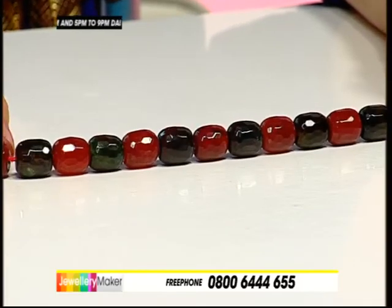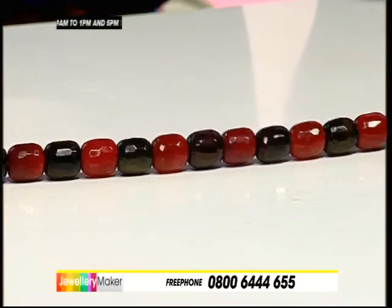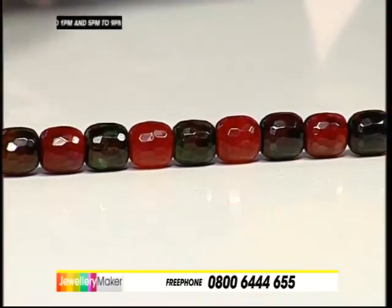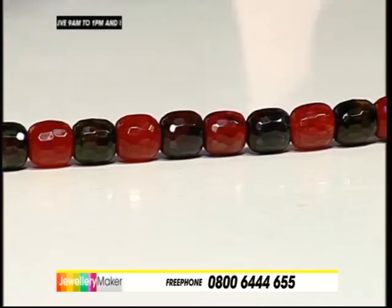Amazing. So here we go. Multicolour agate faceted barrels. Big, big, big. Beautiful cherry reds in here. Does it go with the malachite that we just brought to you? Yes, absolutely. Beautiful. Does it go with the stunning white cork we've already shown you today? Yes. Does it go with our third brand new kit, black and tan? Yes.